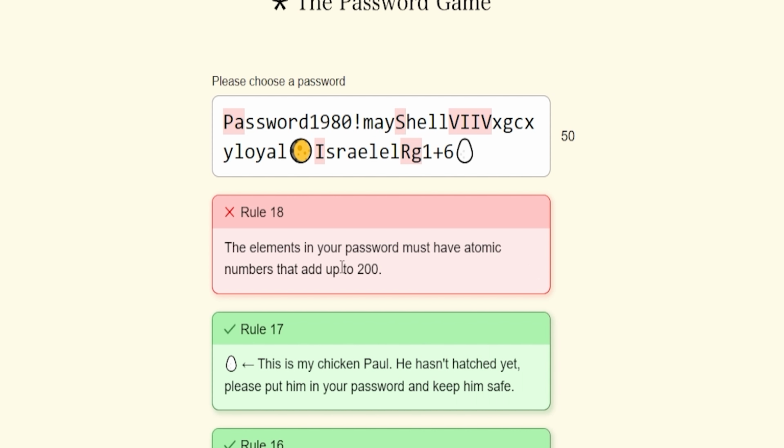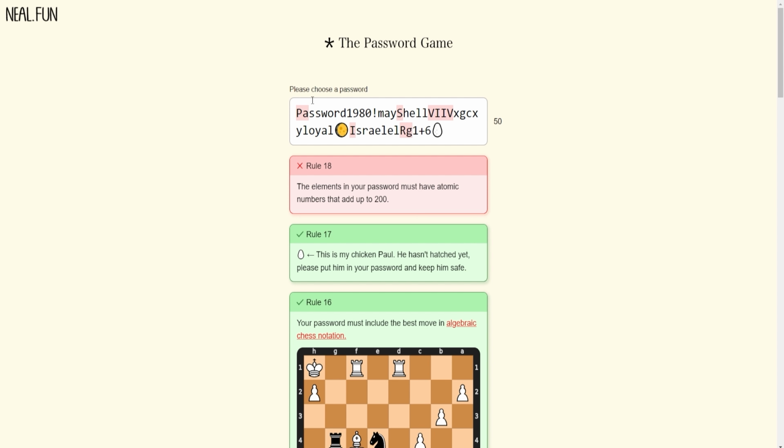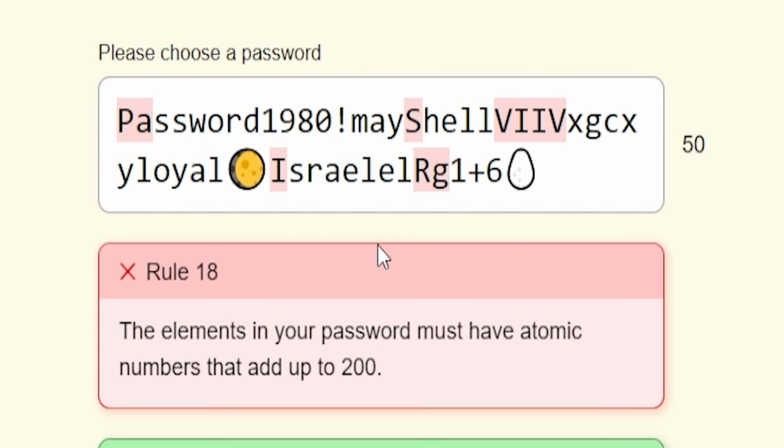And the elements in your password must have atomic numbers that add up to 200. Okay, so we have a Pa, an I, an S, an Rg, a Vi, and an Iv. I don't know what their atomic numbers are, but I'm gonna have to look that up apparently. Well, Pa by itself is 91, and I'm gonna have to put a separate notepad up to start keeping track of this. So as it currently sits, we're gonna have to do some restructuring because the I's alone add up to 159 because there's 3 of them.